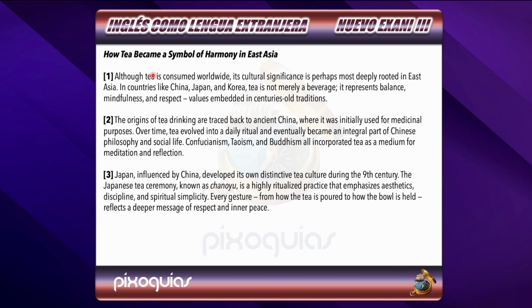Although tea is consumed worldwide, its cultural significance is perhaps most deeply rooted in East Asia. In countries like China, Japan and Korea, tea is not merely a beverage. It represents balance, mindfulness and respect, values embedded in centuries-old traditions.